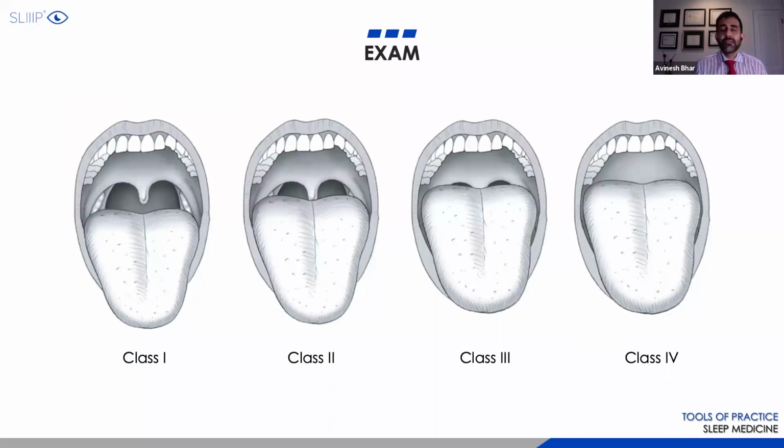This is a little interesting because the images show you sticking your tongue out like that. No one sleeps like that. And thankfully I brushed my teeth before I did this. You stick your tongue out, but you don't fall asleep with your tongue stuck out. So most of the time what I'll ask patients to do is a modified Mallampati score, where you ask them to open their mouth but keep their tongue relaxed at the base of their mouth. So you do this.